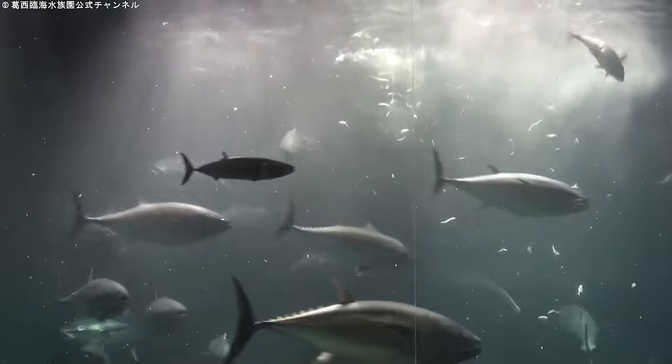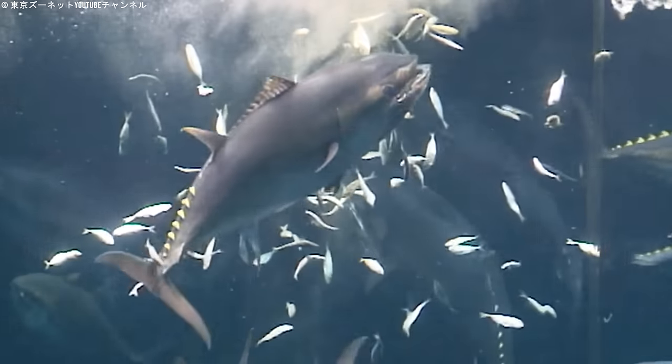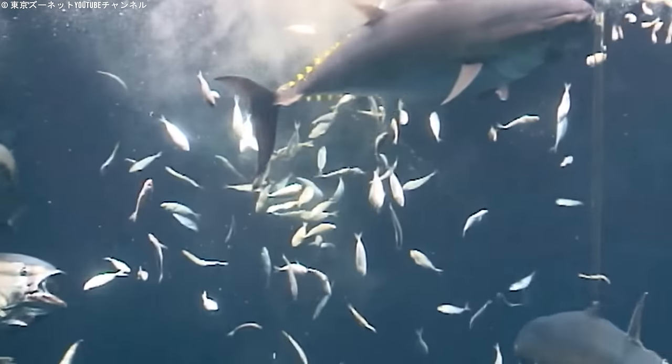Feed the fish multiple times a day so they get enough nutrients for growth and energy. How often you feed them depends on the type of fish, how big and old they are, and how they behave when they eat.